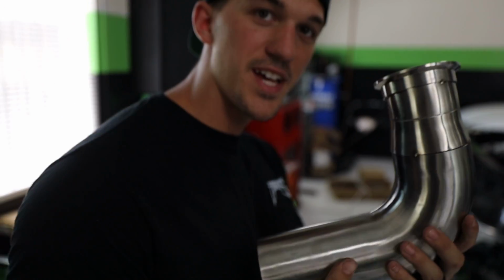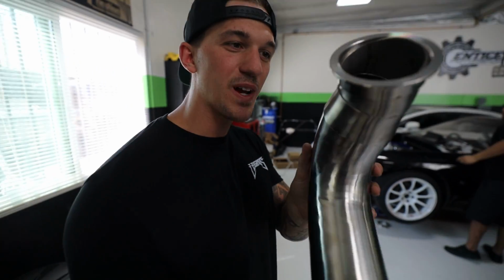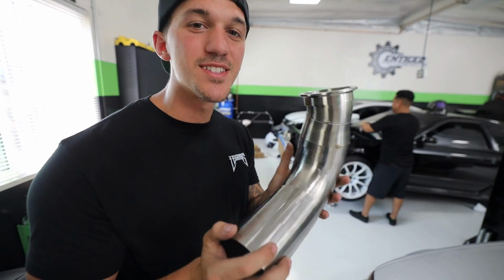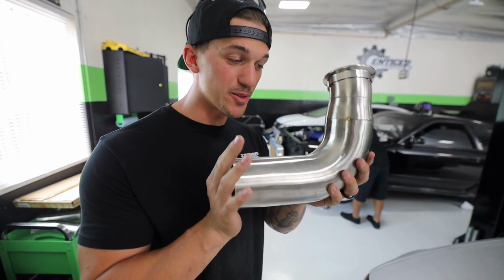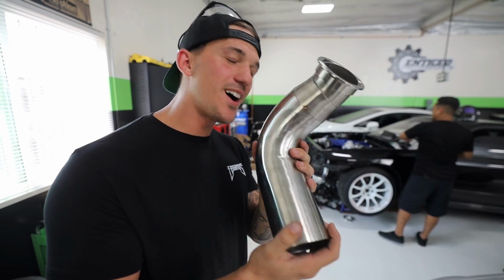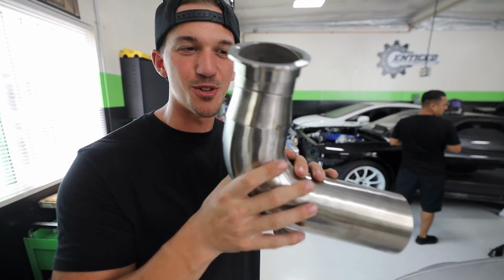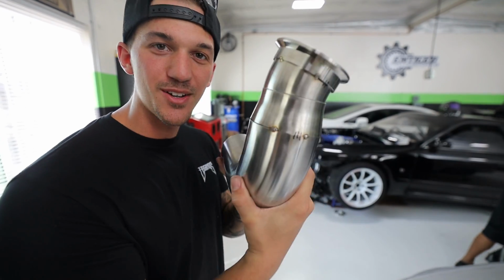Got there, Dustin. Our tacked up downpipe right here. Look how crazy that is. This is what goes on behind the scenes of creating a custom turbo kit. I think this is just like the coolest thing. Honestly, so much overkill to do a full custom kit, but this is why I love it so much, to see what goes behind all of this.